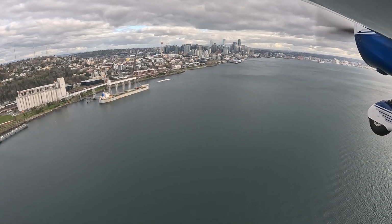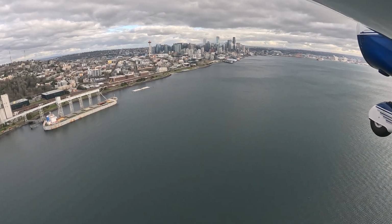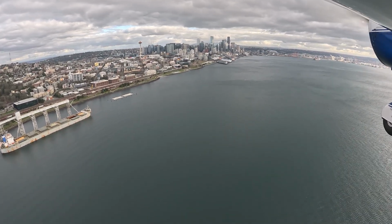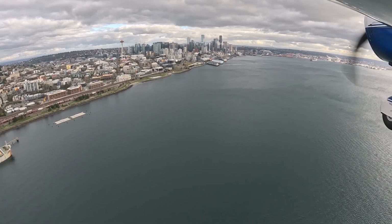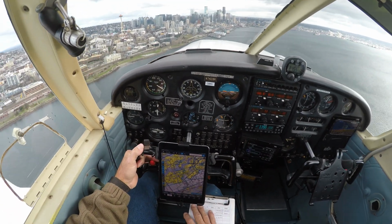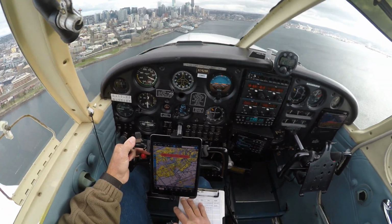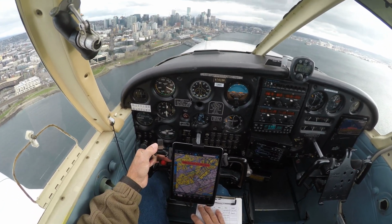Anyways, thankfully, the Hero 11 has really good image stabilizing qualities. So I think everything should look really smooth in the underwing camera despite the bumps. Looking at the flag on the building over there as we pass the Space Needle here, that flag is standing straight out and looks like the wind's coming from the north.